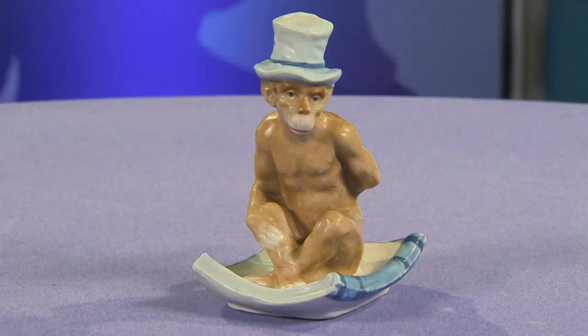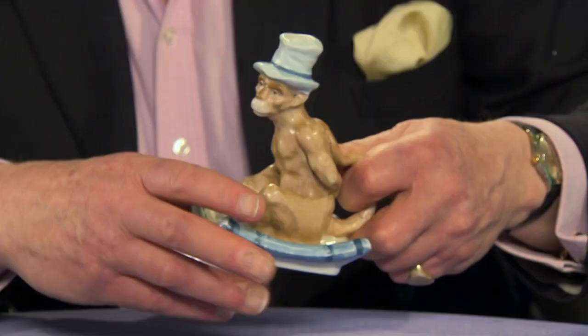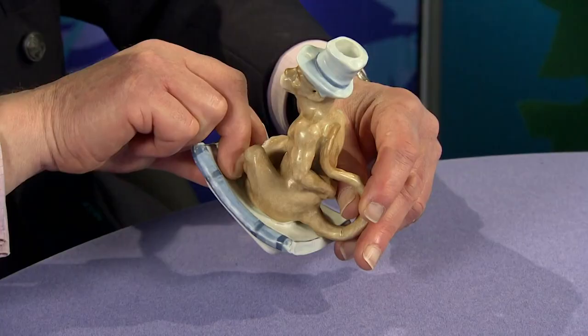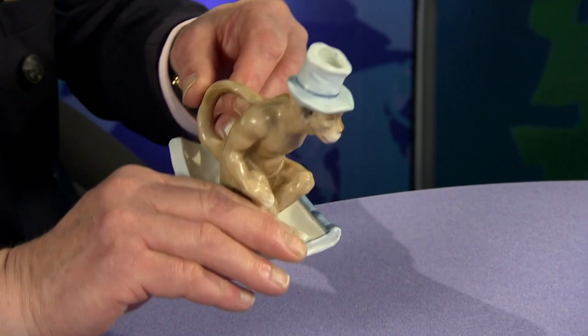Next, what will John make of this dapper little chap? You've brought along a very interesting little piece of porcelain here. Right through from the 17th, 18th, 19th century, there was this, it was called singerie. There's monkeys in pictures, monkeys in porcelain form, monkeys in all sorts of forms. This, I think, is German. But how did you come by it?